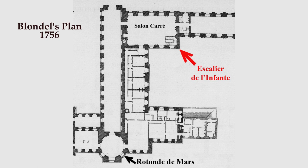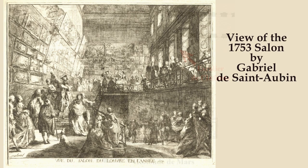When Anne of Austria's apartment on the ground floor of the Petite Galerie was being prepared for the Spanish Infanta in 1722, a staircase was built leading up to the Salon Carré. It was shown in Blondel's plan of 1756. After the Infanta's return to Spain, her staircase was used by the public to access the annual art exhibition. The view of the Salon in 1753 by Gabriel de Saint-Aubin shows this staircase.